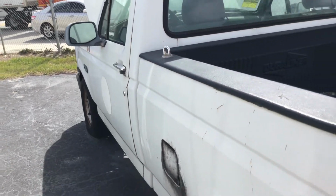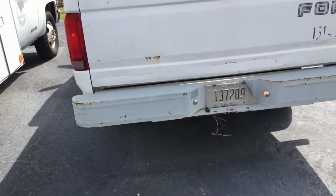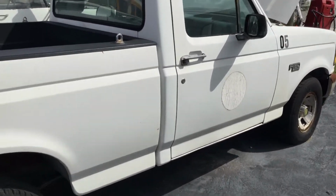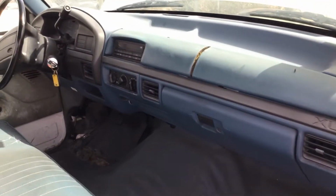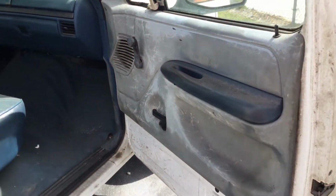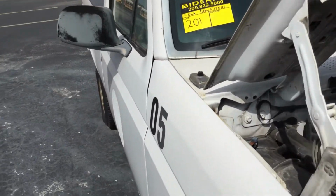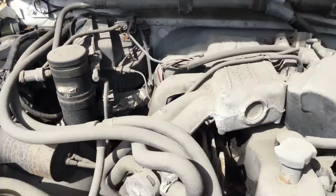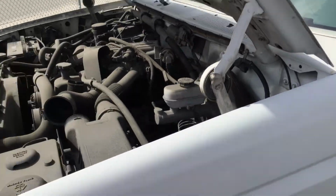It's a nice straight truck. The paint does look faded. Got a heavy duty rear bumper, looks good. Both doors open and close as they should. Get the box off of here. Close the hood. You gotta tow it out of here.